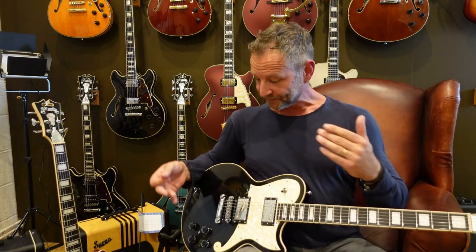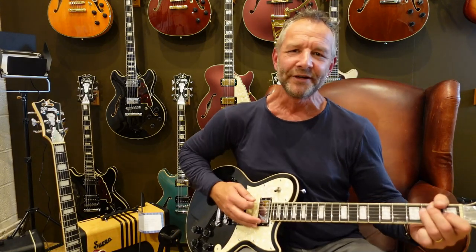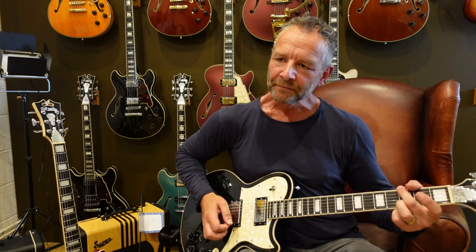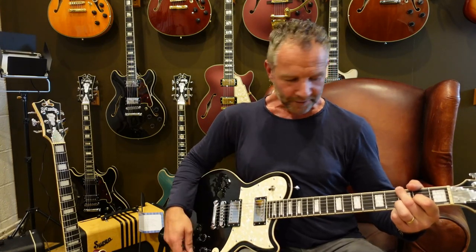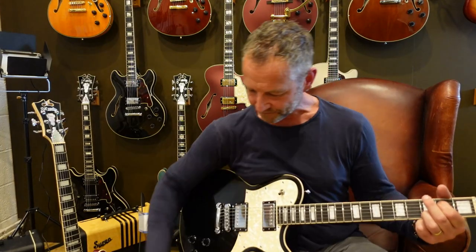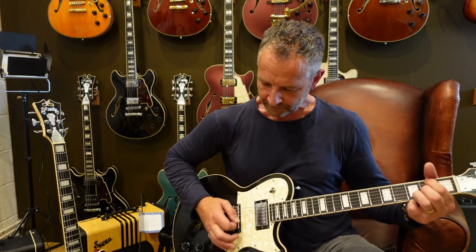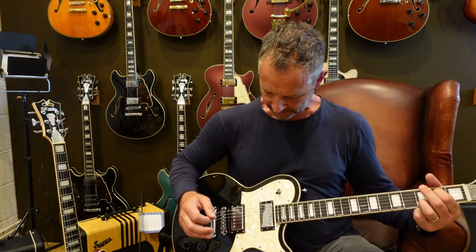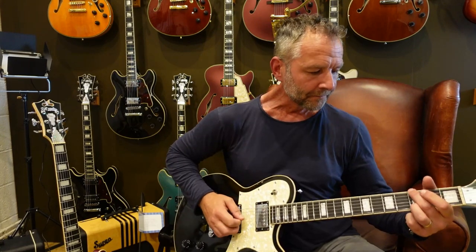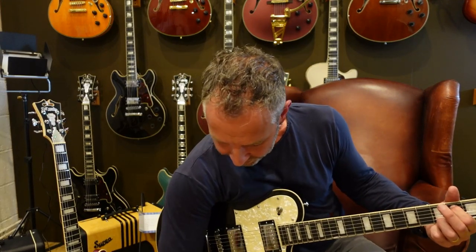When you talk about the pickups, you then got the coil tap. So let's say, for example, you've heard coil taps, you don't need me to tell you all. But here's the old, we're on the back pickup. So that's a gorgeous sound. I'll take the delay off. Put the coil tap on. And I'll turn some of this up so you can hear it properly.